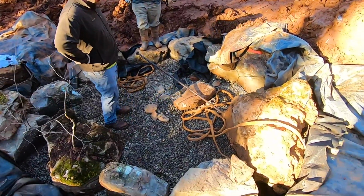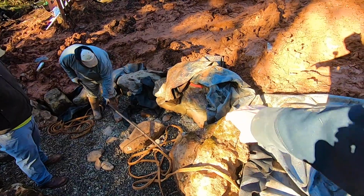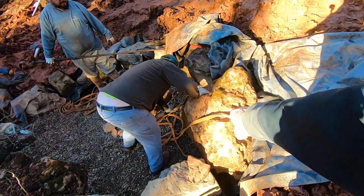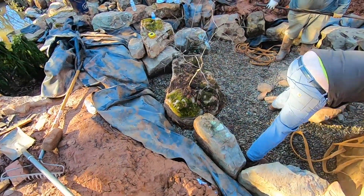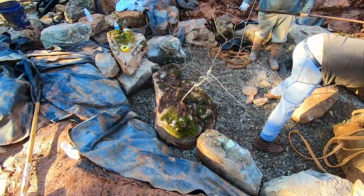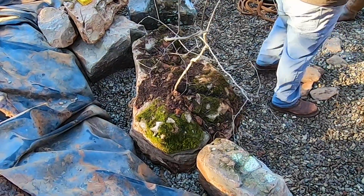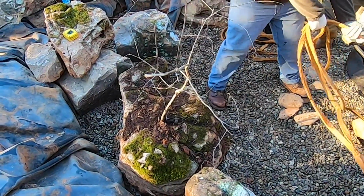But here we are with the wetland. You can see what we got accomplished yesterday. Got a big stone right there covered by the liner. We're getting our strap out of the waterfall rock. Look at this unique boulder. It comes from Missouri. This is that weathered limestone we've been talking about, but look at the tree growing right out of it. Very, very cool.